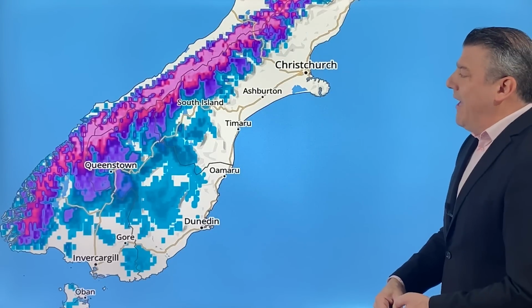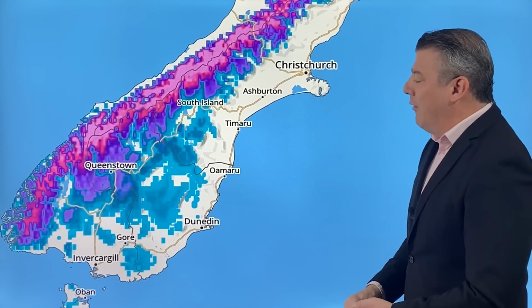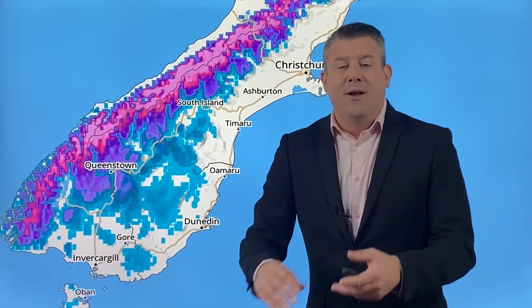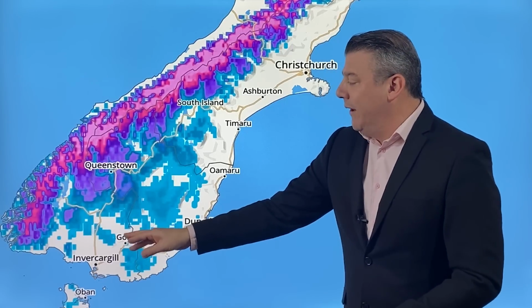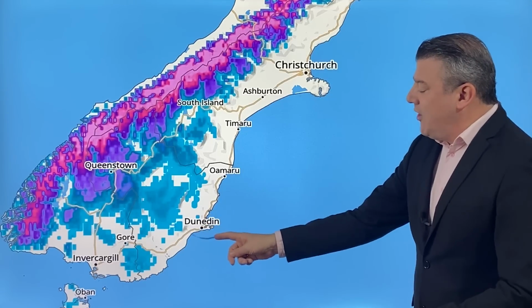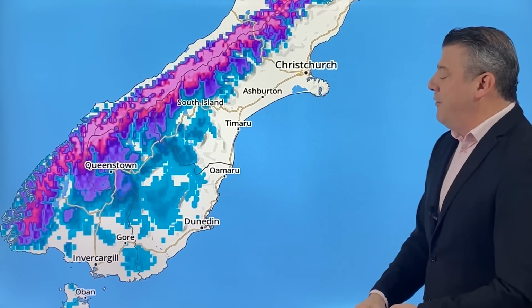Just a close-up of that snow, because a lot of people live obviously around here and you want to know how low it will actually go. You can see it is quite patchy down around these lower areas. So northern Southland, you'll be getting it on the hills and ranges. It'll be close to Gore, if not falling in Gore, Lumsden, Te Anau, Queenstown. They'll all be getting some flurries. And then Dunedin looks as though you're on the outer edges of it, but can't rule it out. Could always see a few flurries around.